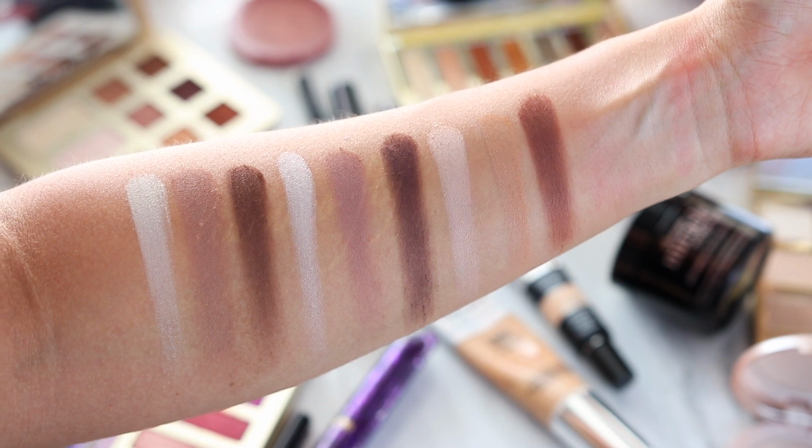The shadows are so silky. The formula is infused with coconut butter, so they blend out beautifully without losing any pigment whatsoever. And then they also have the natural face palette, which has highlighters, blushes, and a bronzer. Really great all-in-one face palette, but there's only one version of it, so if that bronzer isn't gonna do it for your skin tone, then probably not worth picking that one up. But if you are light to medium, awesome face palette.